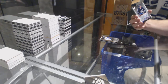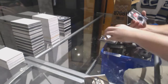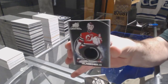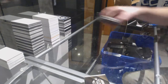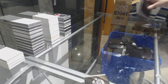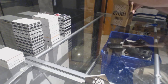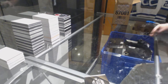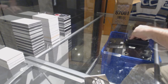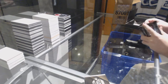For the Winnipeg Jets, Mark Scheifele, pro penmanship. And we've got for the Devils, Corey Schneider, black hole. I know he's got a short print lustrous rookie, and I know even those are hard to hit because they're redemptions. All right, I think this case goes down as one of the better cases we've seen. So let's cap it off, hopefully, with one more big pack, ideally a quad booklet patch.